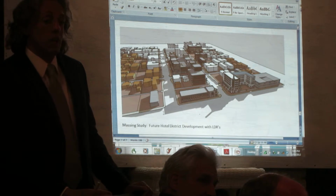And neither is it buildable on A1A, to the right. That's a conservation area. Yes, that's where that conservation area is. Okay.